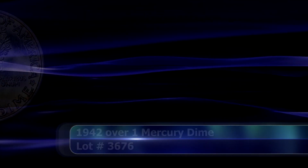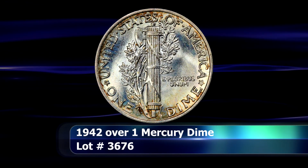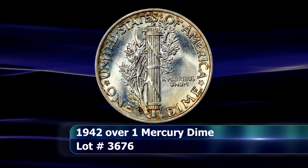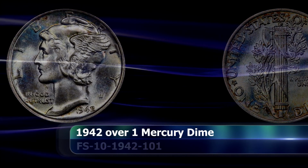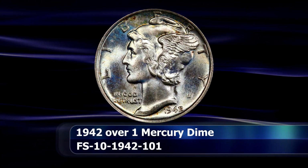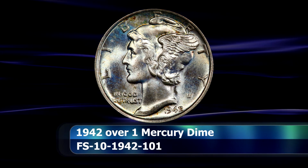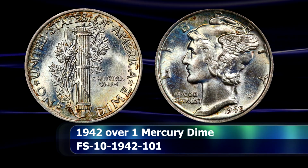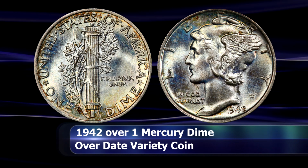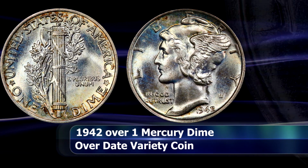$57,600. The top variety coin from this auction, however, without any doubt, is the 1942 over 1 Mercury dime overdate variety, a classic and Red Book listed variety for the series. The coin is not a classic overdate in the sense that you might think though, but rather is technically a double die obverse or a hubbing overdate. Might be another way to describe it more accurately.